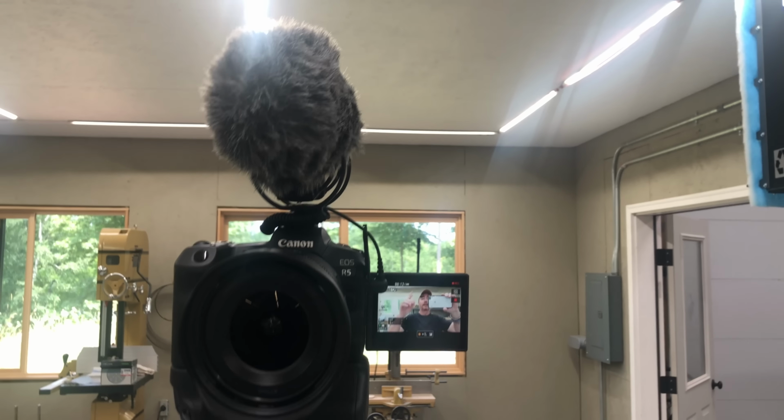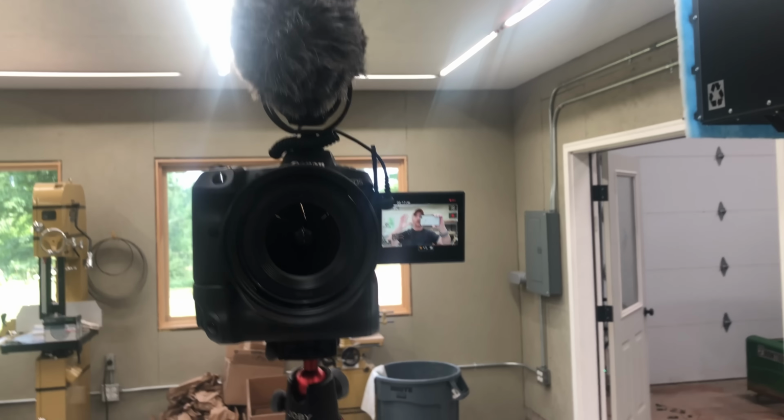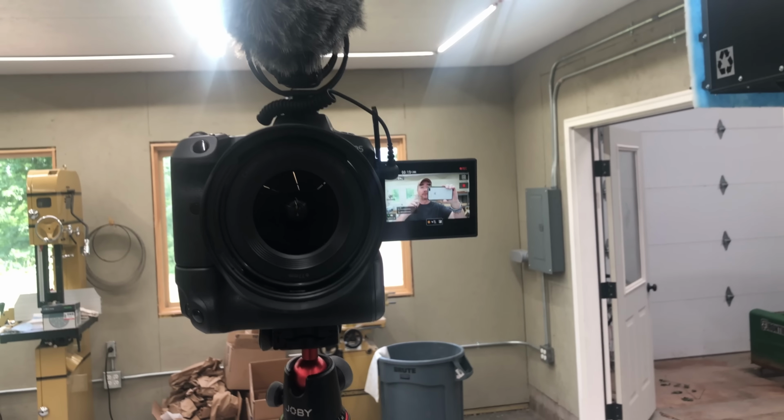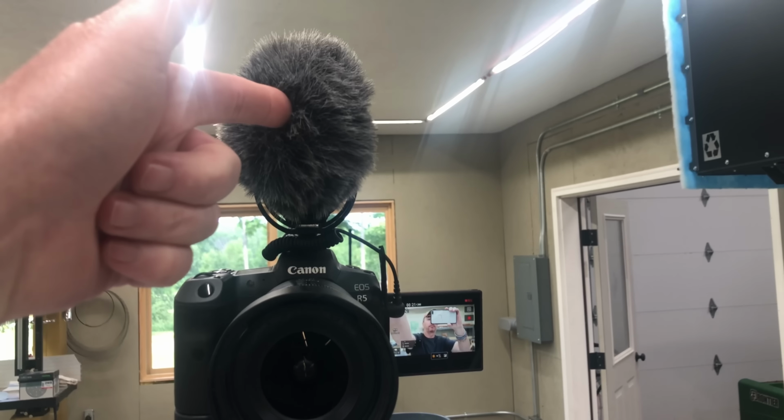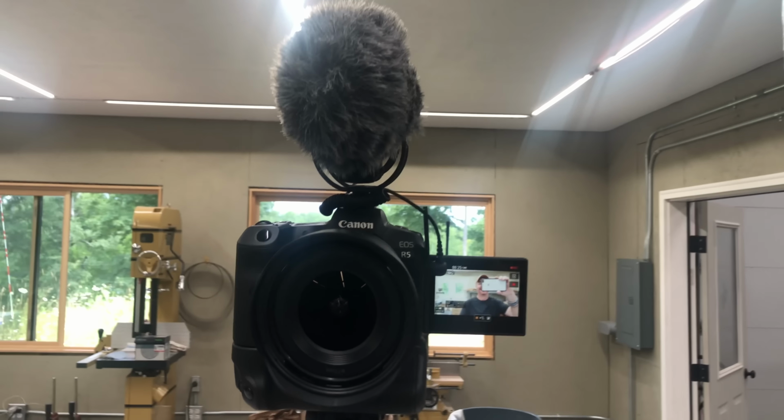Now, like I said, the audio part, this is still a work in progress. I need to figure out how to get my wireless stuff hooked up to this. But for right now, this is going to have to be, well, adequate. Hopefully it's working. Now, while this new rig is very portable, it is a lot more camera than anything I've ever used in the past.